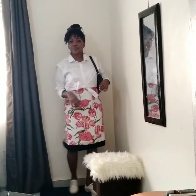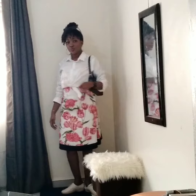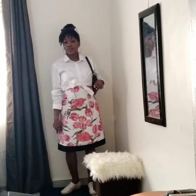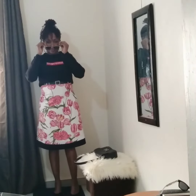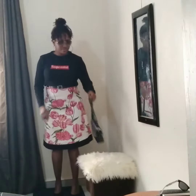The next outfit is suitable for going out shopping. The dress is paired with a cropped shirt accessorized with a black bag. The next look is nice for lunch out. The dress is paired with a cropped sweater, a black belt, shades, and a black bag.